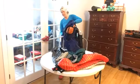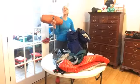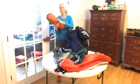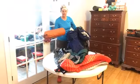The first thing I have on top, because it's the best way for me to carry it, I like it that way, is my tent. This is my tent, guys. So inside here is my footprint and my tent poles, my tent, and I take 4 stakes, 2 corners and then 2 for the vestibule. So that's my tent right there.